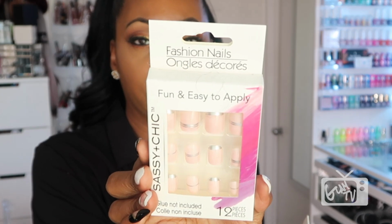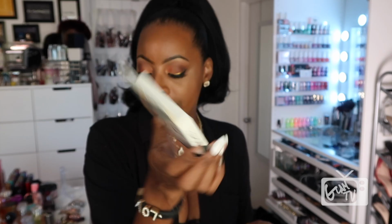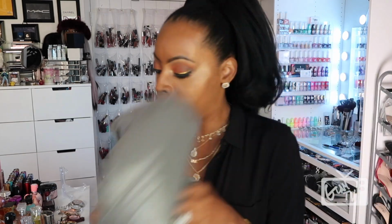Super, super cute. I got 2 of them because when it comes to Sassy and Chic, 1 pack honestly don't do all 10 of my fingers. So I always buy 2 packs. And then I got this gorgeous pink design right here. These pink ones. It's pink and silver. You can't go wrong with pink and silver nails. So I got those, and that was the first bag.